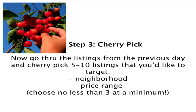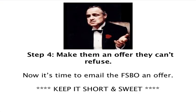Step 3, cherry pick. Go through the listings from the previous day and cherry pick 5 to 10 that you'd like to target based upon the neighborhood, the price range, or any particular parameters that you're looking for. I recommend choosing no less than 3 at a minimum if you can, each and every day.